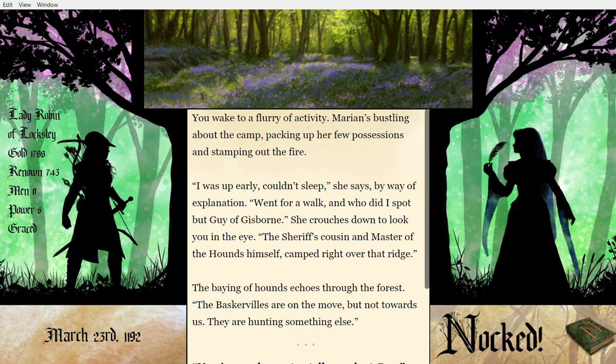Alright, so you wake to a flurry of activity. Marianne's bustling about the camp, packing a few possessions and stamping out the fire. I was up early, couldn't sleep, she says, by way of explanation. Went for a walk, and who did I spot but Guy of Gisborne? She crouches down to look you in the eye. The sheriff's cousin and master of the hounds himself, camped right over that ridge. The baying of hounds echoes through the forest. The Baskervilles are on the move, but not towards us. They are hunting something else.